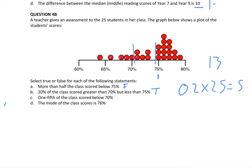One fifth of the class scored less than 70. So if I look at where my 70 line is, are there 5 values less than that? 1, 2, 3, 4. There's only 4 there, so that one has to be false. Again, one fifth and 20% are the same thing. You can figure out a fifth by dividing something by 5. So 25 divided by 5.